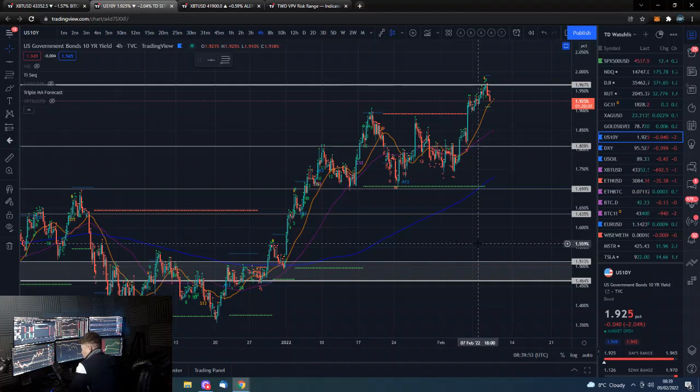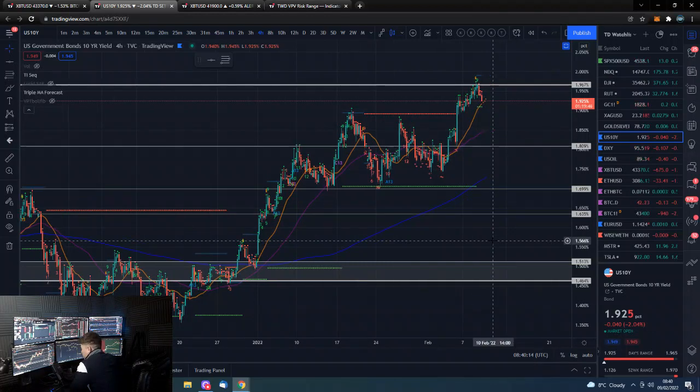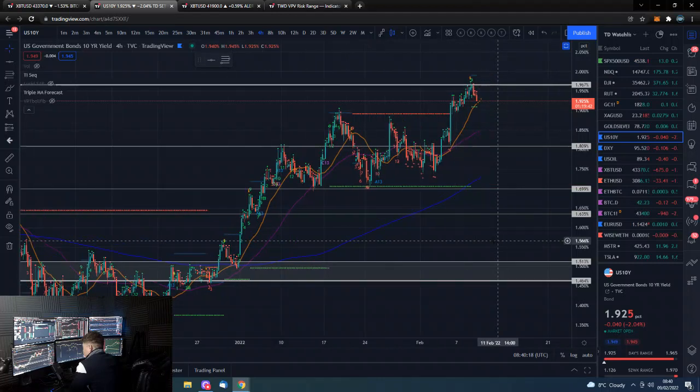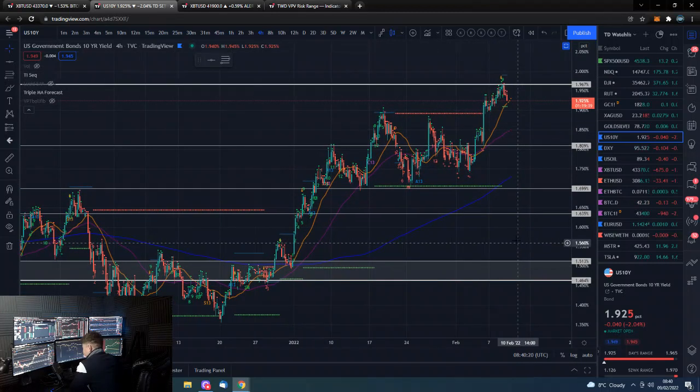it befuddles me that the markets can price that in, because people think that they're going to raise 50 basis points in March. In all fairness, I think we'll be lucky to see the 25 basis point rise, let alone 50, let alone other meetings where they'll have more than a 25 basis point rise. It's just ludicrous. I think the market has got this wrong. But yeah, we shall see what happens.